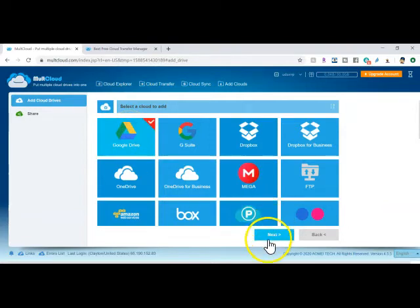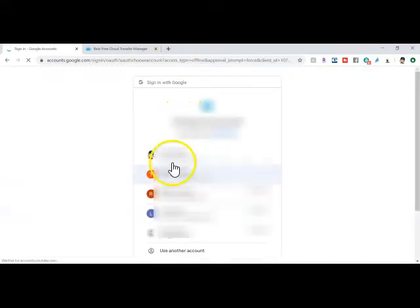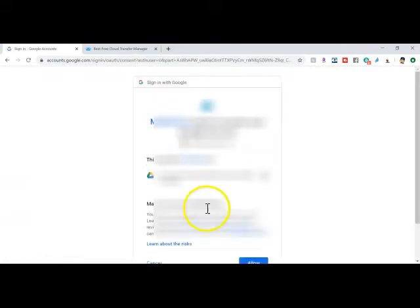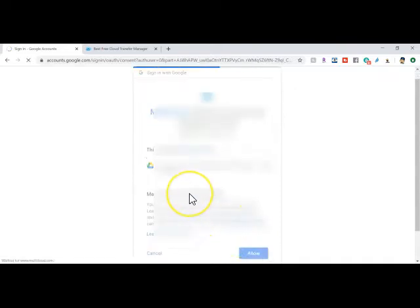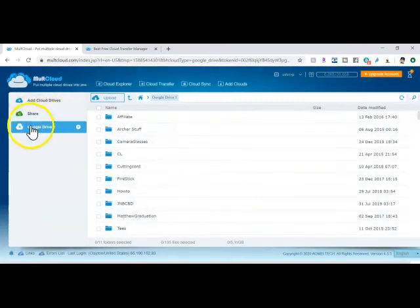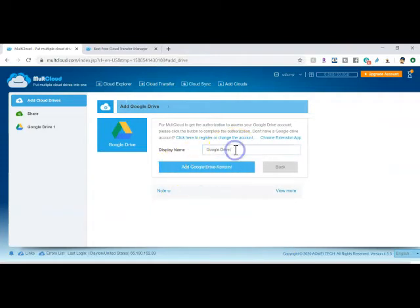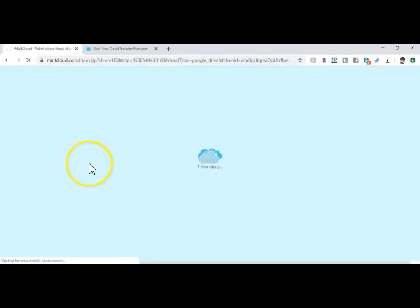So you can select which one you want to add, and then you basically name it what you want. Google Drive 1, add, and then you use your login credentials, allow, and there you go. It's going to add it, and then there it is. It shows up, and then you can add another one. Let's do another Google Drive. Google Drive 2. You can name it anything you want. We'll do another drive, allow, and it's going to add that one.